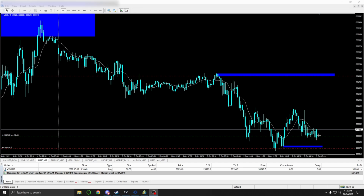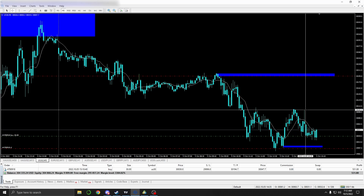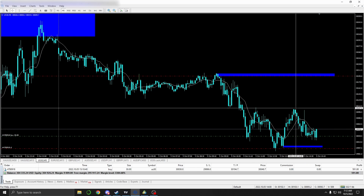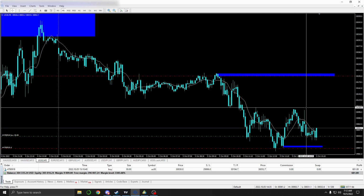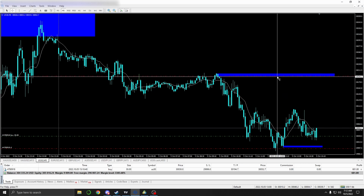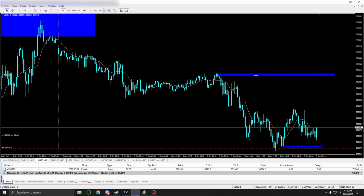Alright, guys, I did enter in. So I'm just going to try to hold this until it touches these previous highs, usually right around here. See if it breaks or see if we have a rejection. And if we have a rejection, I'm just going to take profits. If not, I'm going to try to hold all the way up to the top. And if it does come up to this point, I'm just going to take full profits.